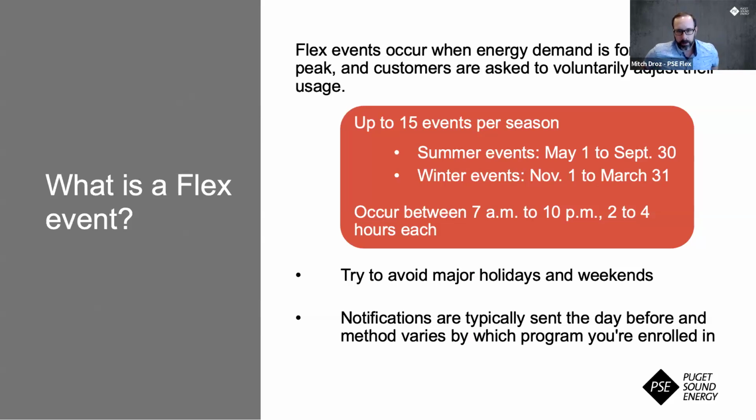Now with our Flex events, we'll do up to 15 events per season. We have 2 different seasons that we run. We just wrapped up winter and we just kicked off summer. So in celebration of summer, we're going to put on little summer sunglasses. We are definitely in summer mode now. And this is exciting because it's going to get hot here soon. As it gets hot, we're going to be calling some Flex events to help support that demand that we just identified.